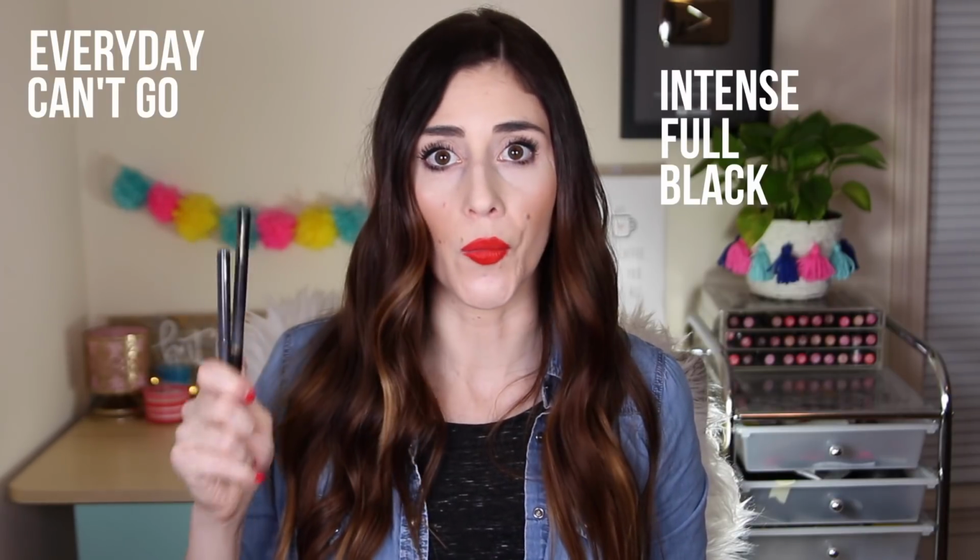The only thing I'll say about this is it's not waterproof, so if you have really oily eyelids or you're going to be somewhere where it's going to be really hot, then it's maybe not the best one to use, but I do think it comes in a waterproof formula. Just have never used that one, so I can't speak to it. But yeah, two good choices. One's going to be a little bit more of an intense full black, but a little trickier to use. The other one is a great everyday, can't go wrong with it.